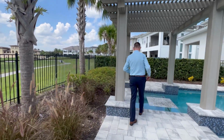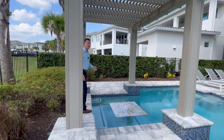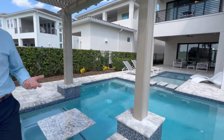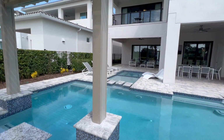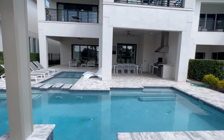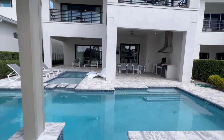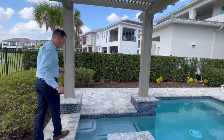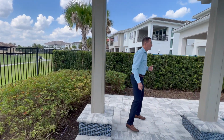But look, I want to show you this. This is incredible. So underneath the pergola, there's actually a swim-up table here where you can actually just enjoy your drinks. Can you imagine all the guests that can sit around this table and just enjoy having a drink by the side of the pool, kicking back? Imagine children playing in the pool, or just bunches of adults around just for a break or a corporate retreat over here as well.